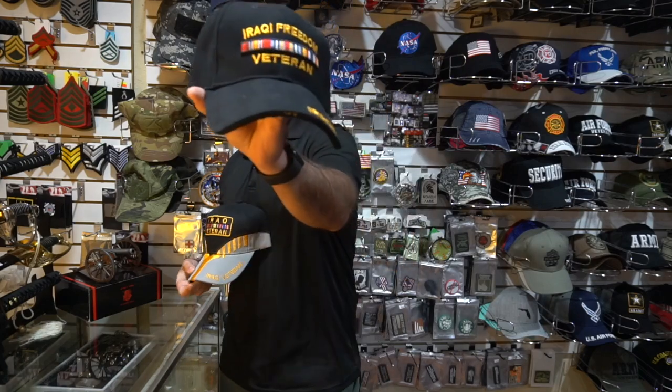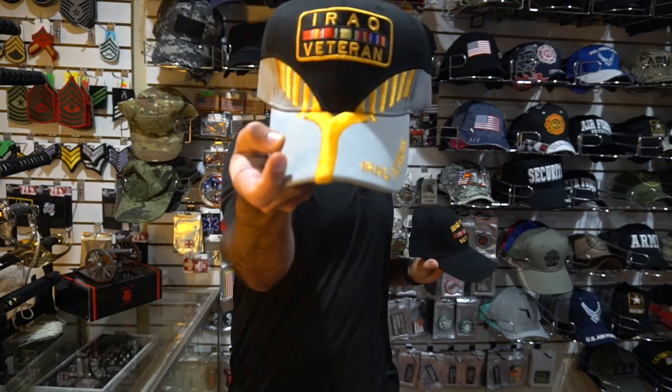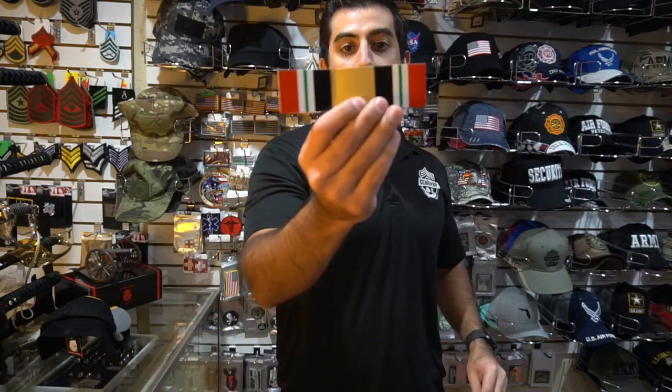Here at the store, we have a couple items here for our Iraqi Freedom veterans, including hats, and we got some stickers so you can put on your car. Special shout out to Yadira Perez, a loyal customer, great person. She served over there and provided me with some really cool pictures. Thank you, Yadira, for your service. Thank you to all the men and women who served our country, and especially those who fought in Iraq for our continued freedom that we take for granted here in this country.